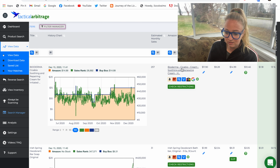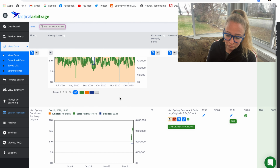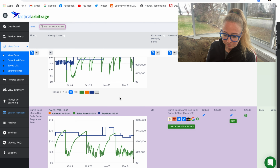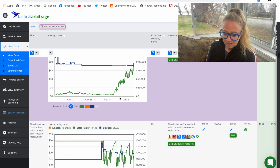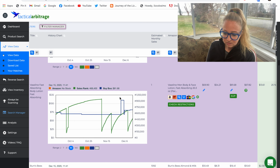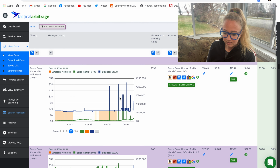And as you can see, this thing's selling a ton, 257 per month. The green is your sales rank. And every time you see a spike up and down, basically that's a sale. Not exactly. We're not talking scientifically, but that's kind of how you have to look at this. So it's a huge selling item, but Amazon owns it. So yeah. Burt's Bees. I know I am gated on. This stuff is out of stock. That is out of stock. Out of stock.